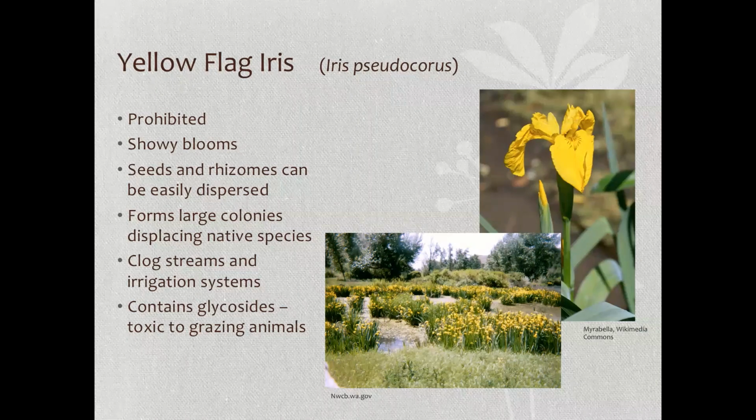Also, the seed pods from this can float on water for up to 7 months. So it's hardy, and it tends to spread itself through both the rhizomes and the seed pods. And the rhizomes can actually break off and form new plants. So it's like a triple threat in some ways. Very few native wildlife species will actually use this plant for habitat because it is poisonous. It contains these glycosides that are toxic, especially to our grazing animals.